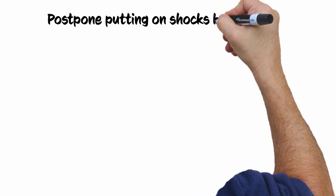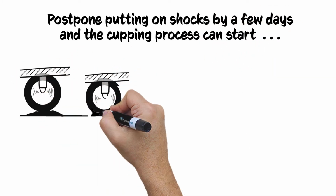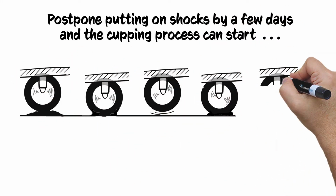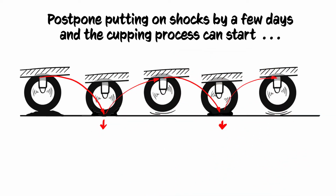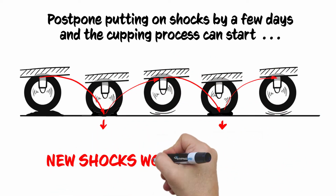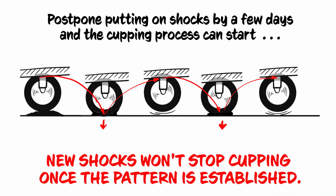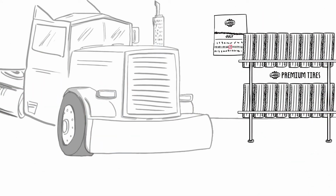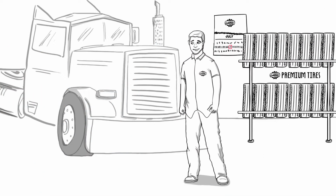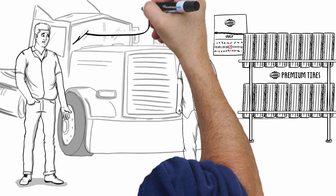Even if you just postpone putting on new shocks by a few days, there is a good chance the customer will operate over some poor roads and begin the early cupping process on their new tires. New shocks put on afterwards may help slow the cupping progression, but won't stop it once the pattern is established in the tire. This may be hard to explain to a customer, especially if there is no visible cupping evidence on his old tires. The physical appearance of the shock more often than not looks fine.